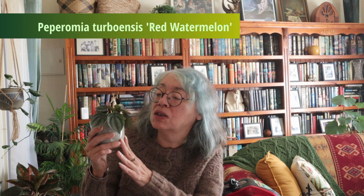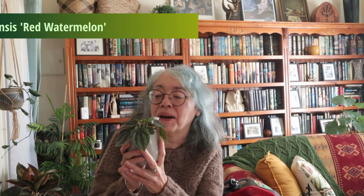Anyway, okay, the very last plant that I bought was when I went to visit Westlake Nursery again. I wanted to get a few more pots, wander around through the plants, and I ended up just buying one plant because I had seen it before and I thought it was so adorable. And that is this. Yes, a peperomia. You're not shocked, right? It is a Peperomia turboensis or red watermelon peperomia.